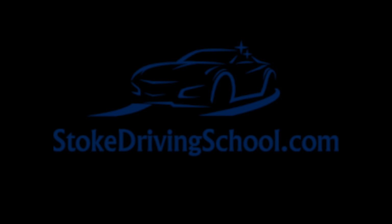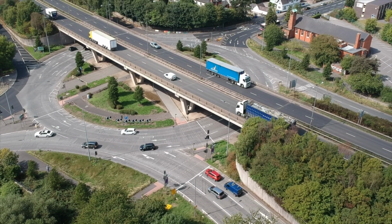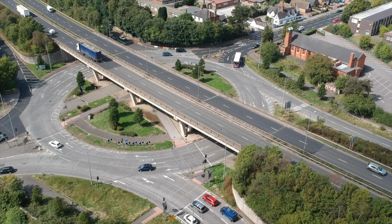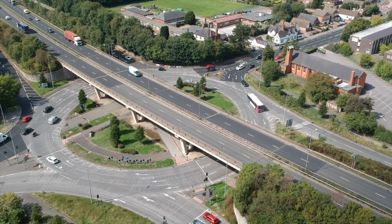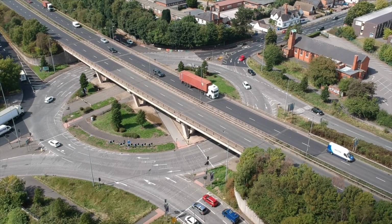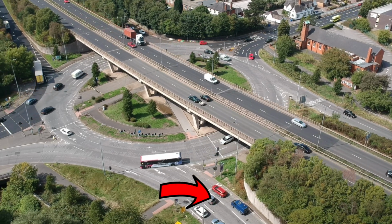So here today we're looking at Hanford Roundabout, first travelling from the A500 towards Trent Vale A34, and then travelling down the A34, turning right back towards the A500 M6. As we approach the roundabout, even though we're going right, you will see there are two lanes going straight.